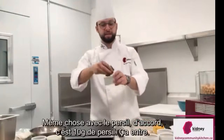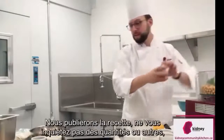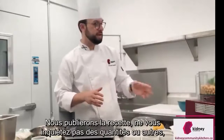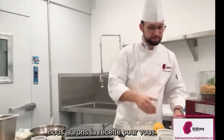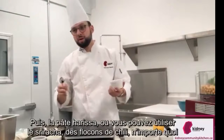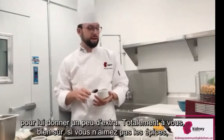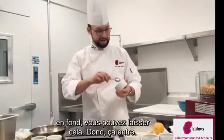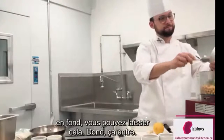Same with the parsley, okay? This is 10 grams of parsley. That goes in. The recipe will be available as well, so don't worry about the measurements and all that. We'll have the recipe for you. Then, the harissa paste, or you can use sriracha, chili flakes, anything to give it a kick. Totally optional, of course. If you don't like spice, by all means, you can leave that out. So that goes in.